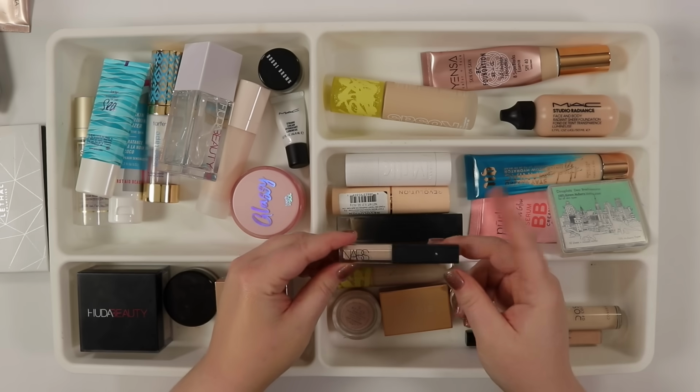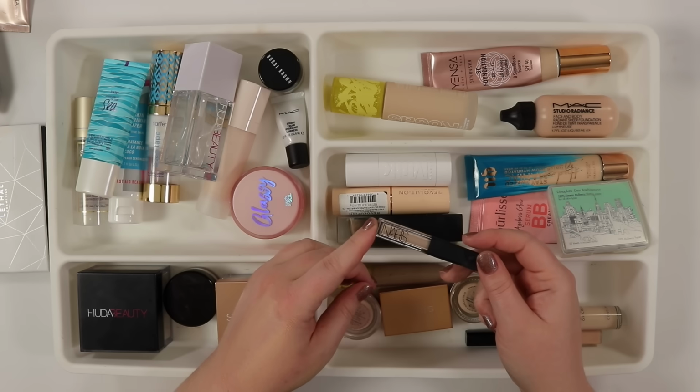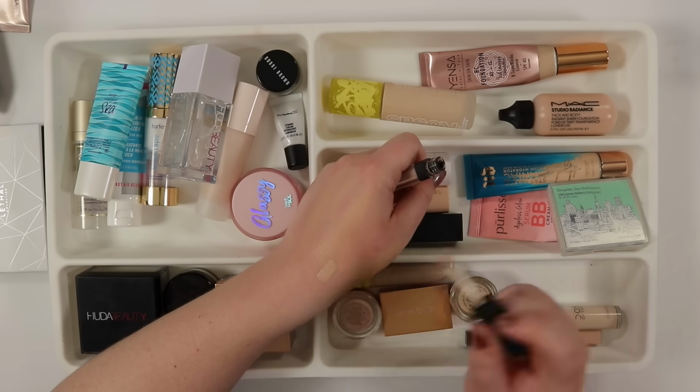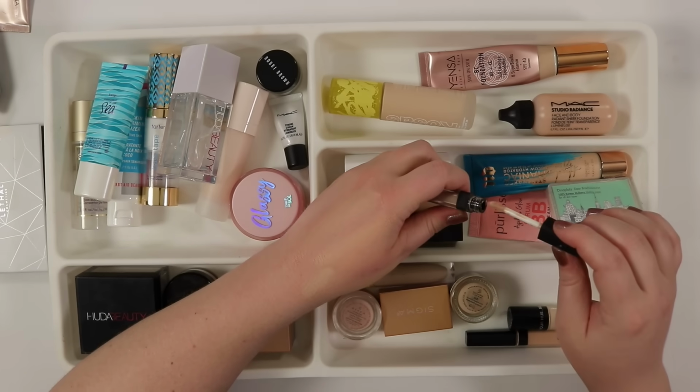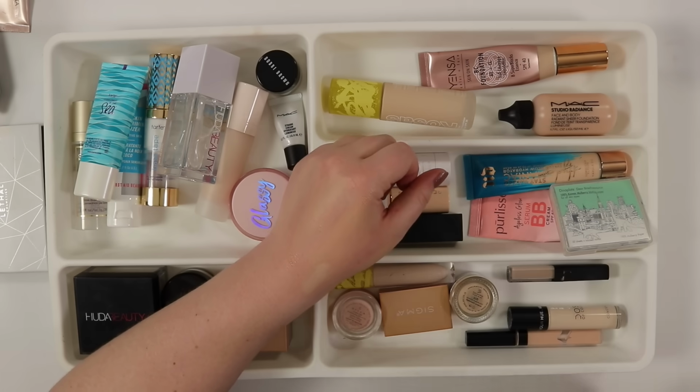A newer one, I picked up this mini of the NARS Radiant Creamy Concealer because this was so popular back in the day. And I used to have this in my kit even. I just wanted to see what it was like. I really love the tone, very neutral. I love that. So I'm giving it a try and seeing. I have no thoughts to tell you yet.